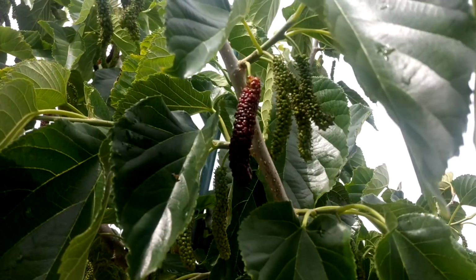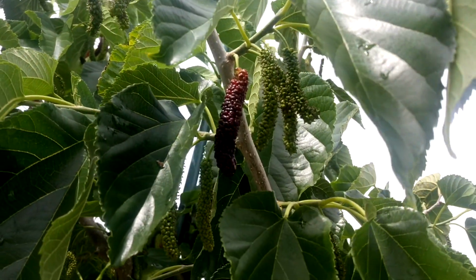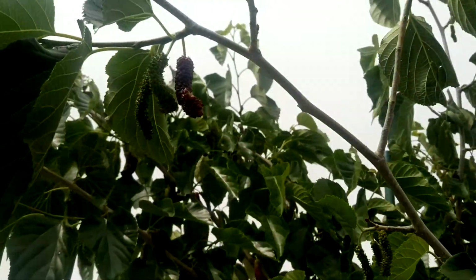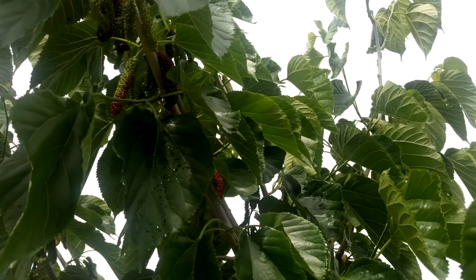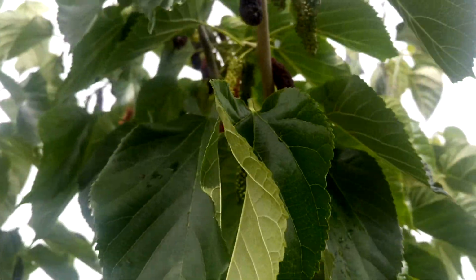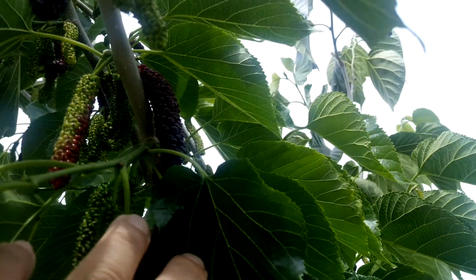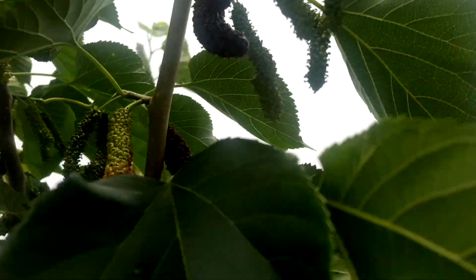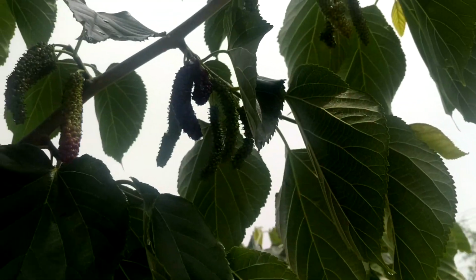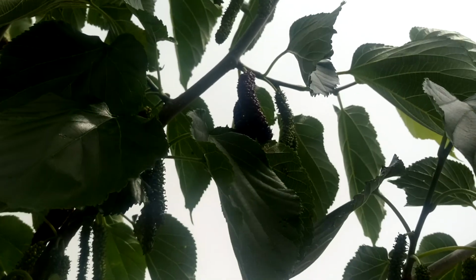And right here, look at that, dâu tầm, ok? Lại màu đen, ok? And look at that, ok? Look over here, real black one. Look at the fruit, they're like twins, double. They're on the top.